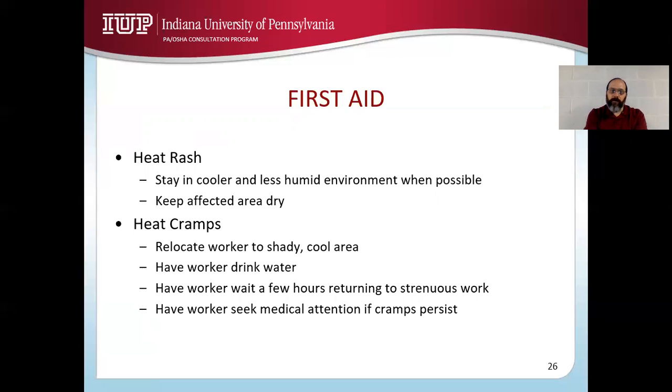So I'm just going to go over the general recommendations for each level of heat illness, but keep in mind this is not a be-all end-all first aid course on heat index or heat illness response. So for heat rash, pretty simple. Stay in a cooler and less humid environment if possible. Keep affected area dry. Heat cramps, the worker should be put in a shady area, allowed to cool down, drink a lot of water, rest, and just hopefully the cramps go away. If they don't, though, within, say, an hour or a couple hours at the latest, they should seek medical attention.